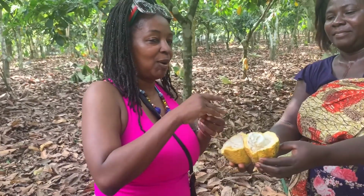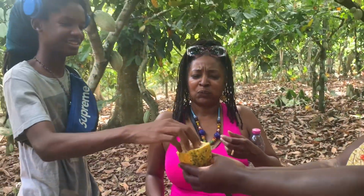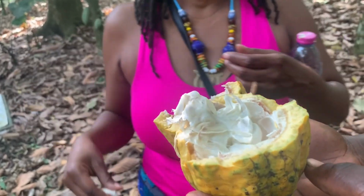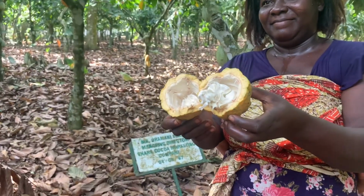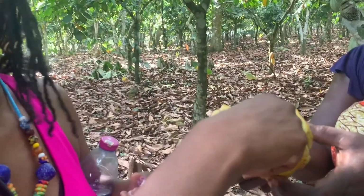This is cocoa? Mm. No, this is cocoa. This is cocoa. You are eating cocoa. Cocoa is white? Wait a minute. Oh, it's sweet. Do I eat the whole thing? No, it's in the little pit. They bring the seed out. Oh. They dry the seed before they send it to the factory. Mm. Oh, my God. Wait a minute. Oh, so, yeah, take another one. Oh, okay. I ate the seed. Look. I did too.